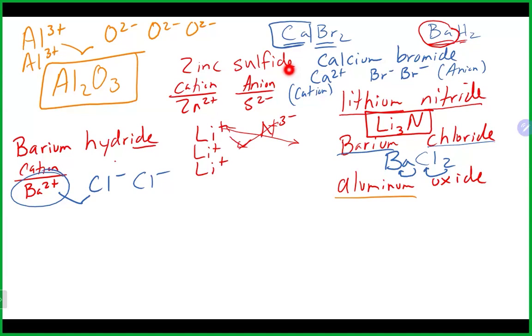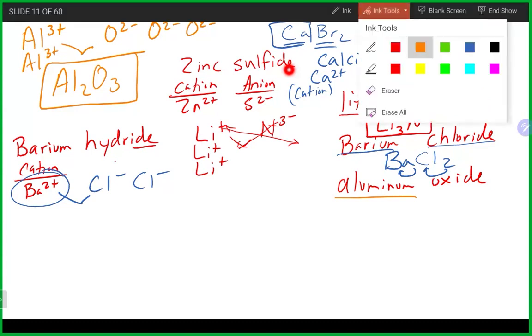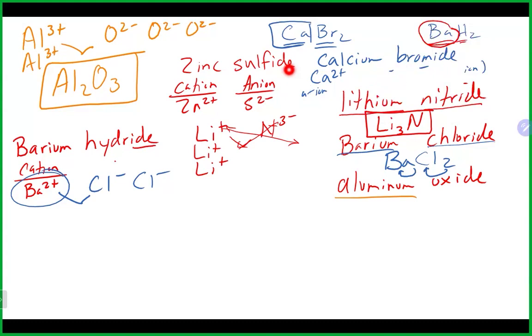Now, before we move off of type 1, we're going to talk about something that is sort of treated like a type 1 metal, even though technically speaking, it's a nonmetal. And that is hydrogen. So hydrogen has a lot of unusual characteristics. And let me just get rid of some of this up here so we can talk about it.